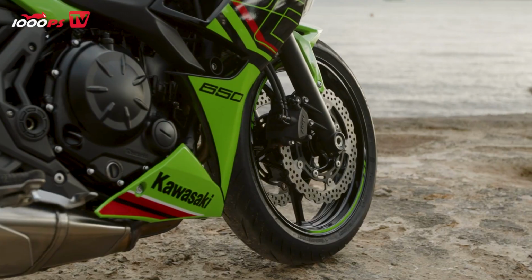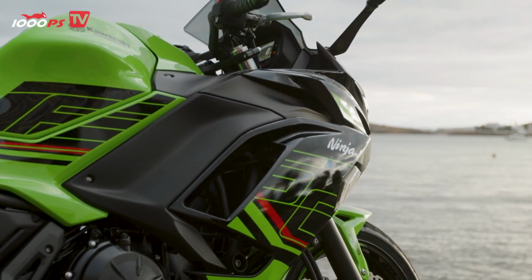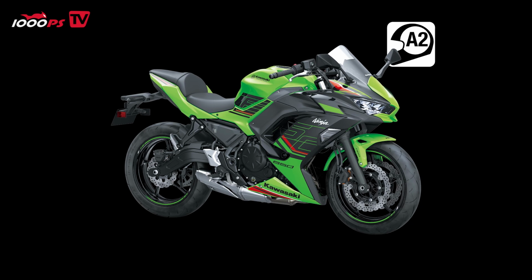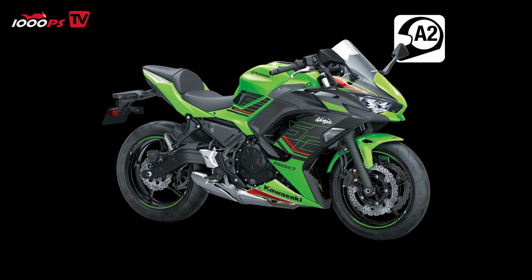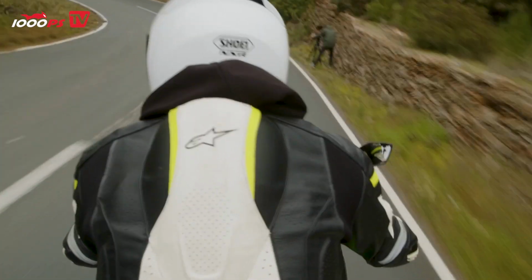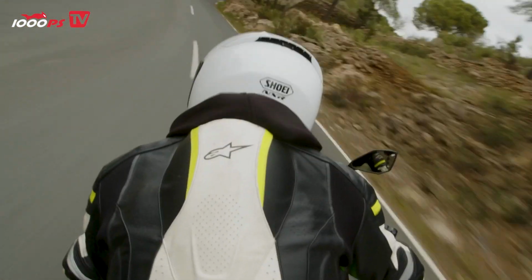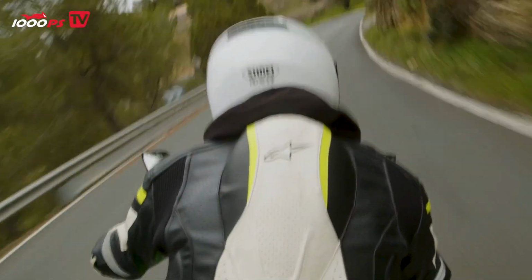Despite all the emotion, the Ninja remains an absolutely accessible piece of iron that you can confidently put into the hands of a novice rider. So it's no surprise that an A2 version of the 650 is available with 48 horsepower throttle. The throttling is done electronically, so that a short visit to the Kawasaki workshop is sufficient to have the full 68 horsepower available as soon as one is in possession of a higher class license.